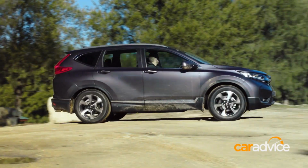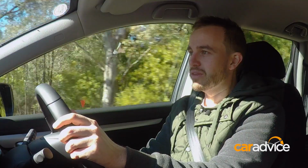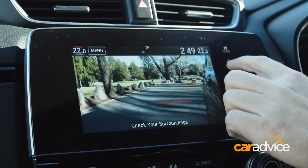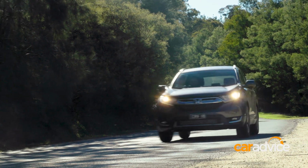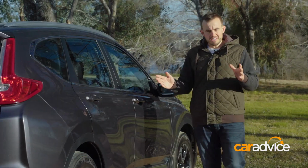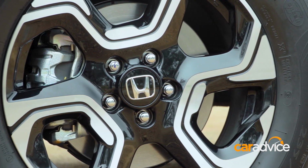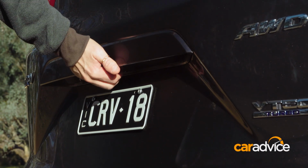Whether you choose front-wheel drive or all-wheel drive like this, you get plenty of extra goodies as well, including Honda's clever blind spot monitoring system, Lane Watch, as well as satellite navigation and front and rear parking sensors. The VTI-S is separated from its more affordable sibling by larger and more stylish 18-inch alloy wheels, chrome exterior details, and an electric tailgate.